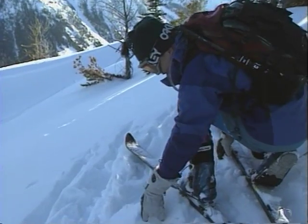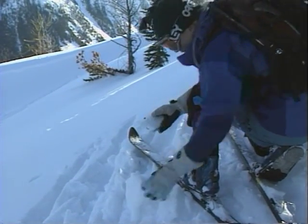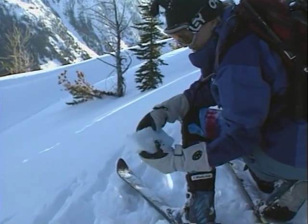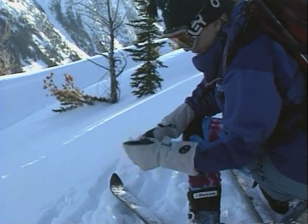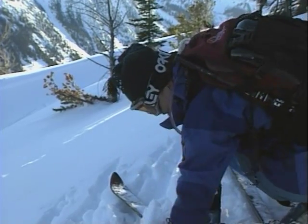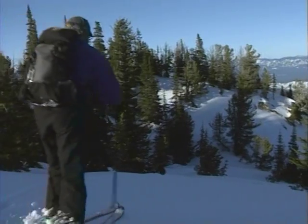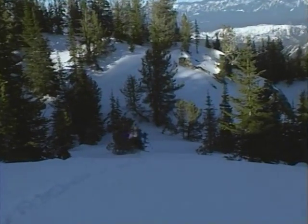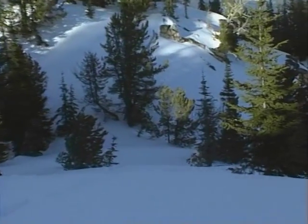Here you can see some of the snow conditions that we are skiing today. Whoops. This is where the rain hit, made just a solid crust layer on top. Real hard to bust through. A little powdery underneath, but still just real tough skiing. Backcountry skiing can give you a lot of inconsistent snow patterns at times. You've got to be prepared to get down whatever you're going up.